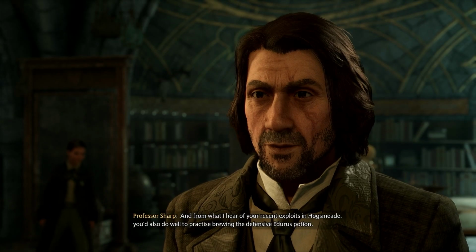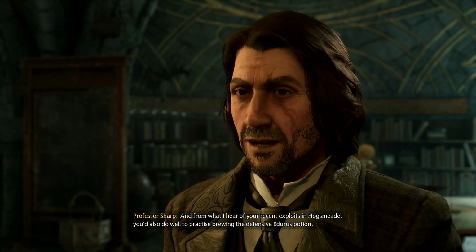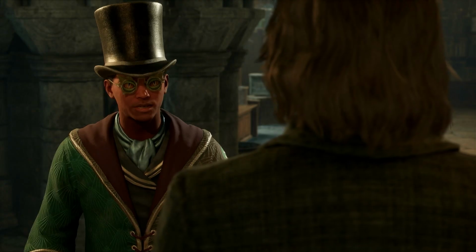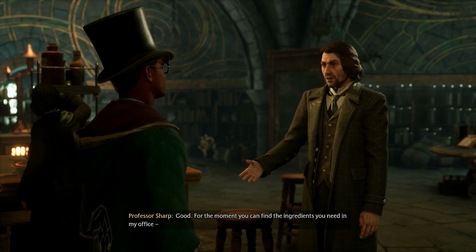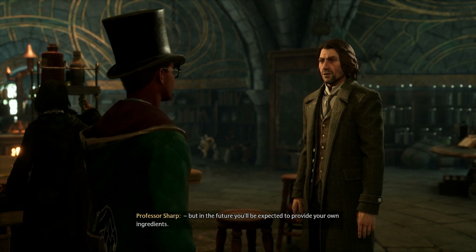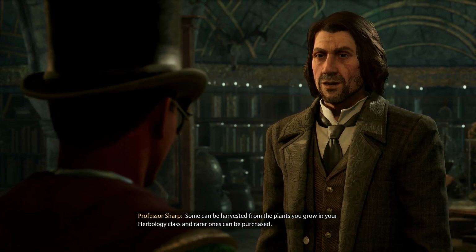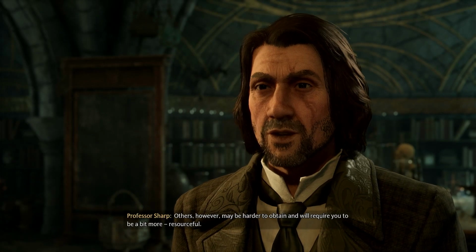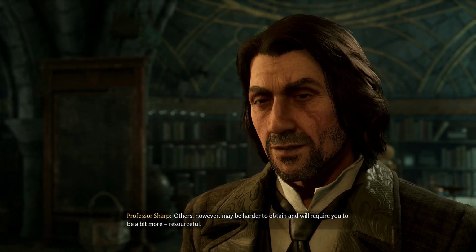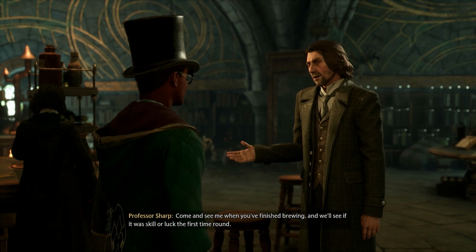Well done. And from what I hear of your recent exploits in Hogsmeade, you'd also do well to practice brewing the defensive Edurus potion. Professor Weasley had you acquire the recipe from J. Pippin's, correct? Yes, sir. Good. For the moment, you can find the ingredients you need in my office. But in the future, you'll be expected to provide your own ingredients. Some can be harvested from the plants you grow in your herbology class, and rarer ones can be purchased. Others, however, may be harder to obtain, and will require you to be a bit more resourceful. Come and see me when you've finished brewing, and we'll see if it was skill or luck the first time around.